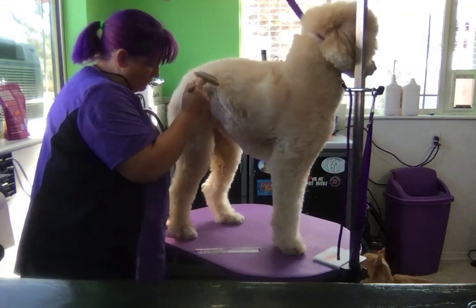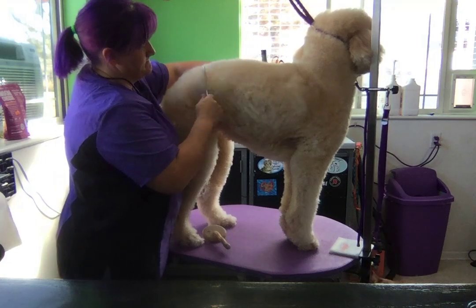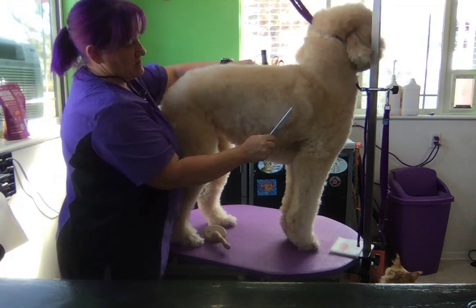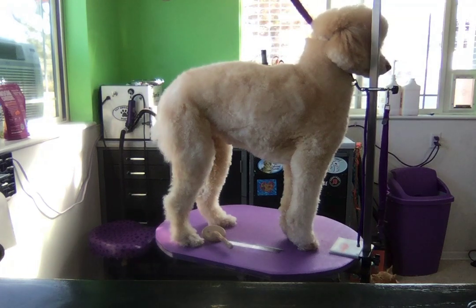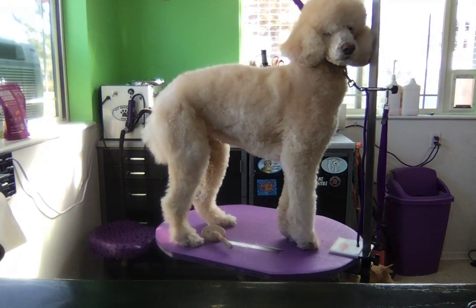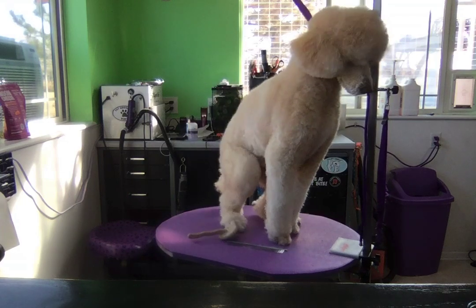I'm using the slicker brush to fluff the hair up. The dogs are hand dried. Okay, I'm going to let these guys out just a minute. Okay, are you going to go out for potties? Taco potties? Okay, the turkey's out there. Not you, Bilbo. Go out for potties.